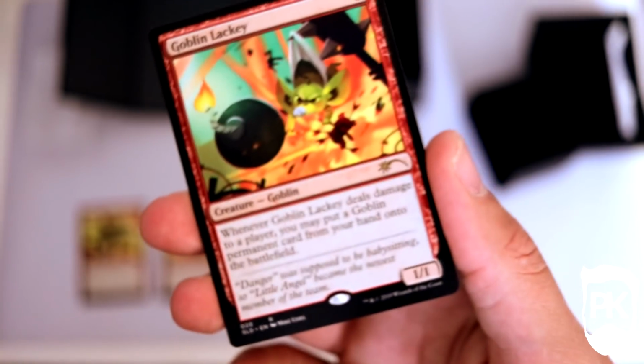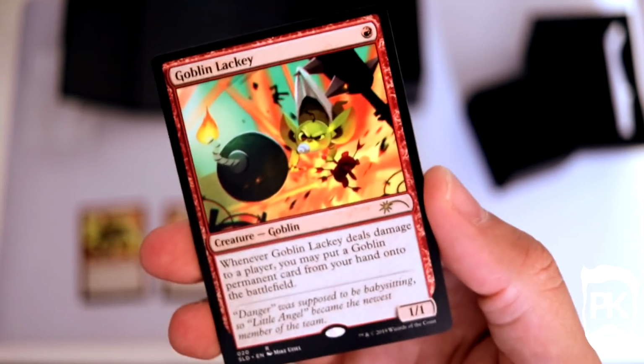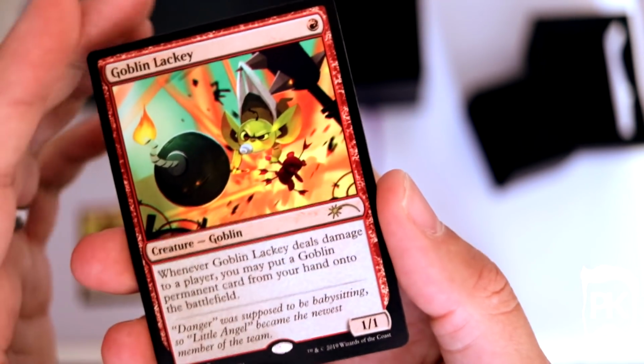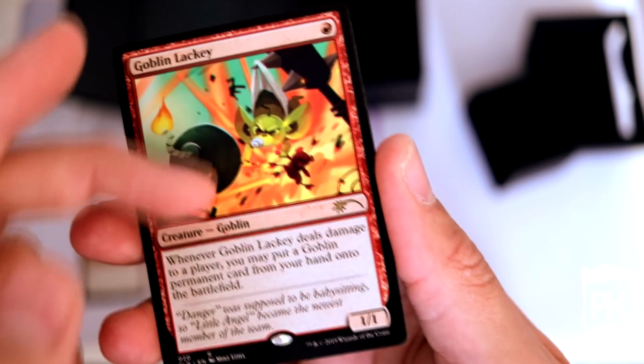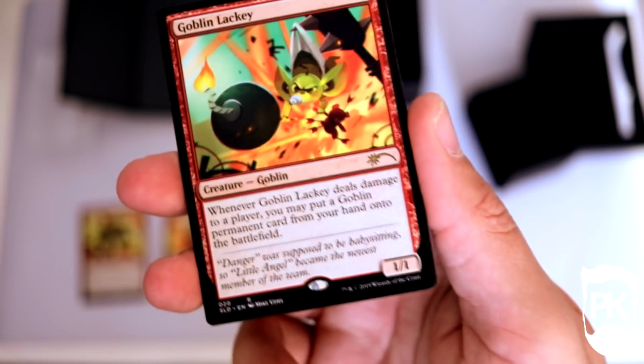This little lad had been oppressed a little bit in Legacy recently with Oko, but with that banned, Goblins is probably back on the menu. This is a 1/1 for 1 that when it hits your opponent, you get to put a goblin from your hand into play. This guy is the linchpin of Legacy Goblins. This guy is in my EDH deck as a way of cheating goblins into play.